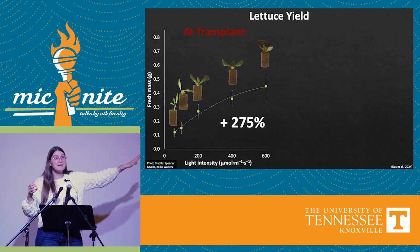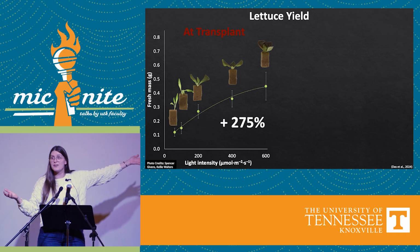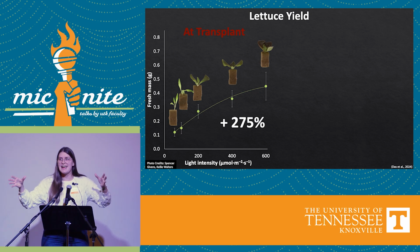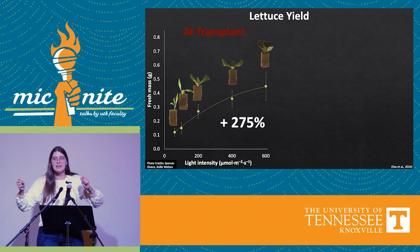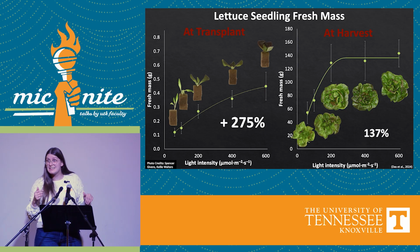So, propagation. If we increase the amount of light, we can increase the yield drastically, 275% here for lettuce. Now, if we just supply that high light during the propagation stage, and then put it into a common environment in the greenhouse, we can have big differences in yield that still persist. So some of what my lab is doing is figuring out how we can make our production the most resource use efficient here on Earth.